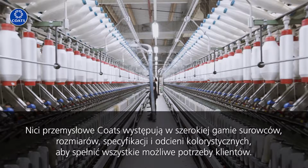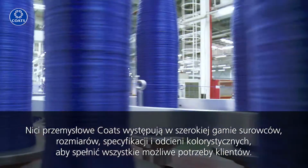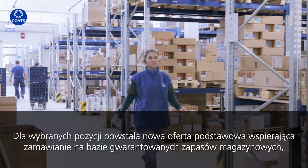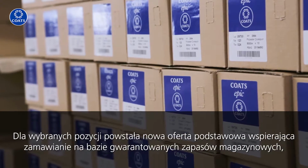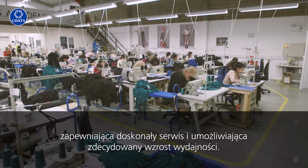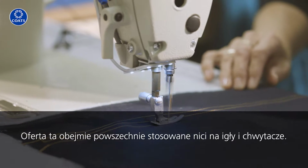Coats industrial threads are available in a number of substrates, sizes, specifications and colour shades to meet all possible customer needs. For selected items, a new core offer has been formed to support ordering from guaranteed stocks, ensuring excellent service and enabling speed and productivity gains. This will include commonly partnered threads for the needle and looper.